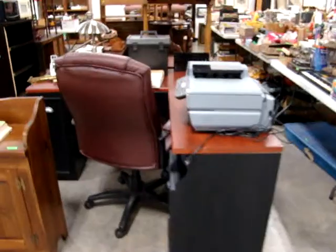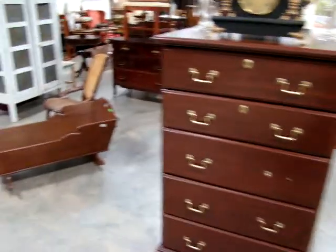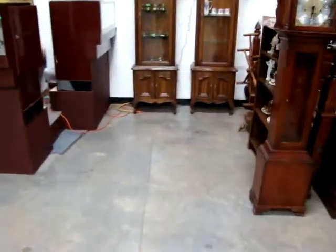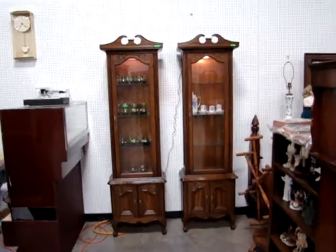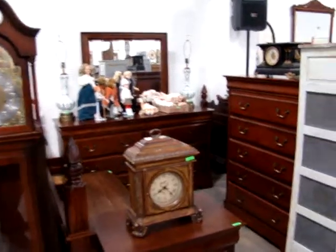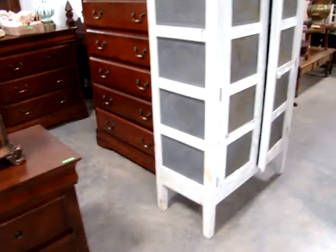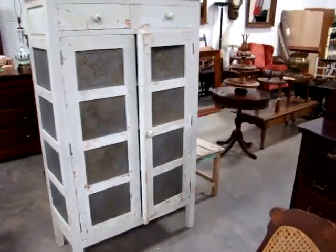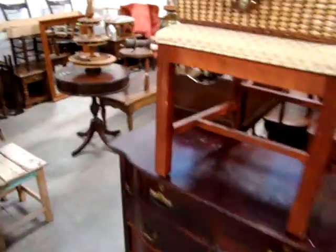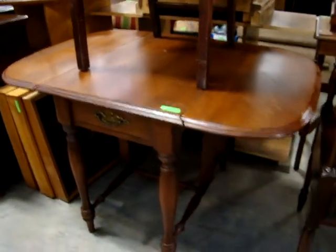Have a desk, leather chair. Pair of matching curio cabinets with lights, grandmother clock, mahogany bedroom suite. You've got a tall chest, dresser with mirror, matching nightstand, jelly cupboard. We do have a Hinkle Harris nightstand. Just Hinkle Harris. Beautiful Ethan Allen drop side end table.